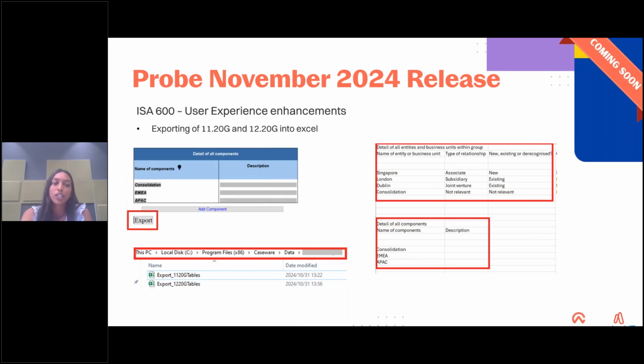Then in 1120G, it's the same. There'll be a little export button at the bottom of your components tables. And then you'll also be able to find the export in your Caseware data folder. They'll be called export 1120G table or export 1220G tables. And then when you open that, it'll open up in Excel and it'll provide you with all of the data from that table in Excel. So that then allows you to easily filter and adapt the data and also communicate with your component auditors more effectively.